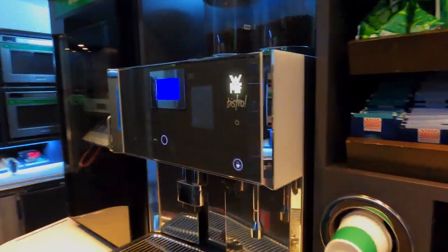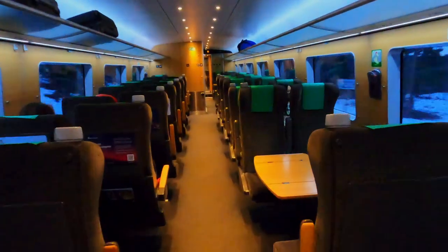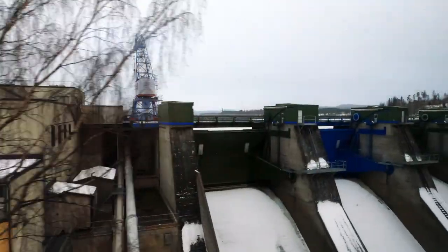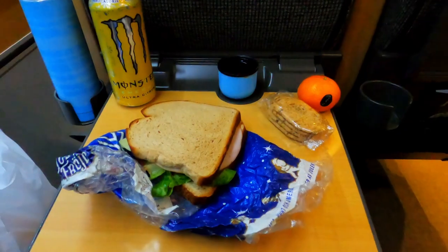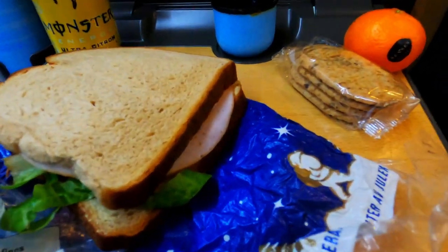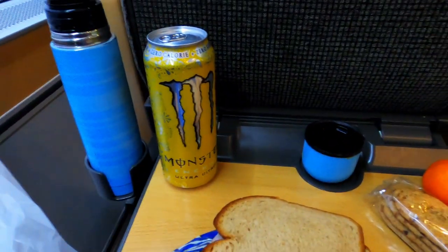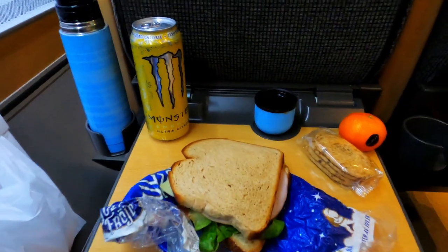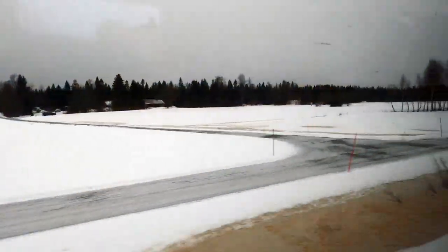Hot drinks and some microwave ovens to heat some food. As I said, I didn't know it was open, so I brought my own breakfast on the train. Nothing fancy, turkey, cheese and salad sandwich, some cookies, mandarin, tea and energy drink. When you don't drink coffee, you need some energy this early in the morning. So that's what I got for breakfast.